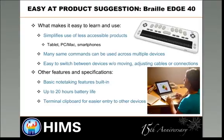So I know a lot of people enjoy the fact that their phone can be completely across the room, and if they're working on their computer using the Braille Edge and they hear that a text message comes in, they can quickly switch over, answer the text message, answer the email on their phone, and then get back to their work on their computer. This does have some basic note-taking features built in.